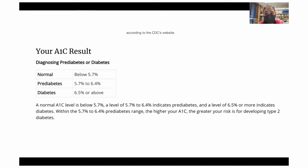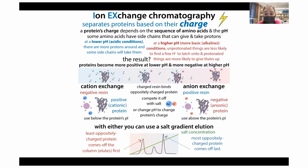As I mentioned, it's often measured as an indicator of glucose control in people with diabetes or prediabetes. And so how is it actually measured? There are some different methods. Some of them rely on ion exchange chromatography, often with HPLC, high performance liquid chromatography, and they use this basic subcharge. Remember that the glycation is going to alter the charge, and so you can separate the products that way.